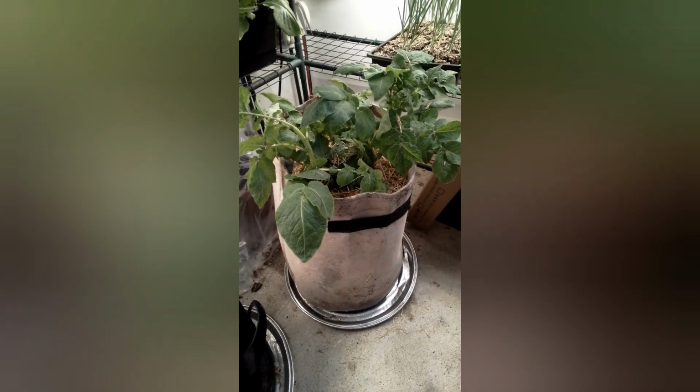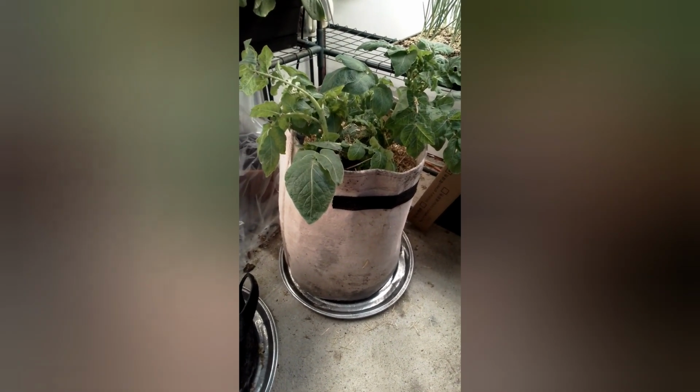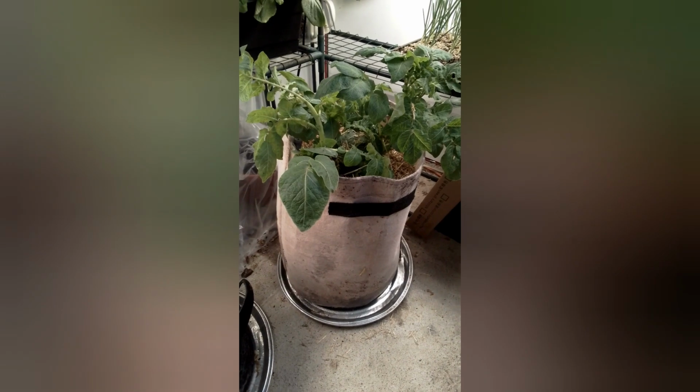Potatoes done. The bag is now folded all the way up. Now we wait. Potatoes in spring. Awesome.